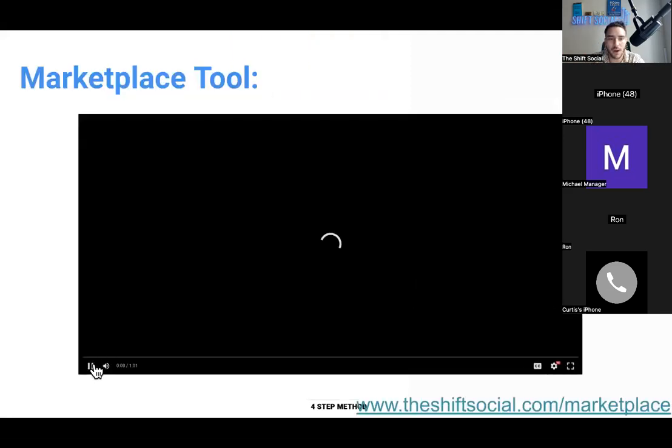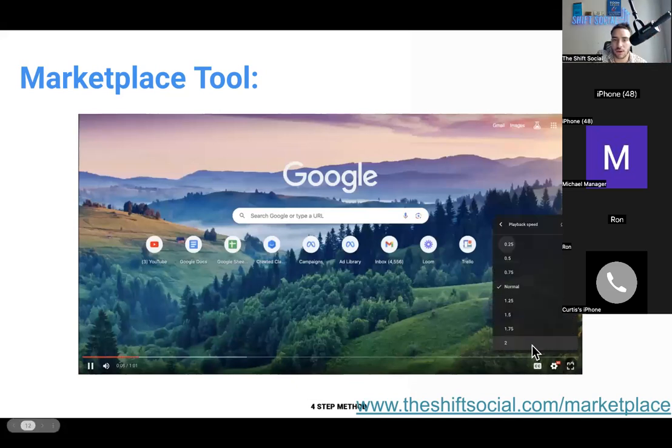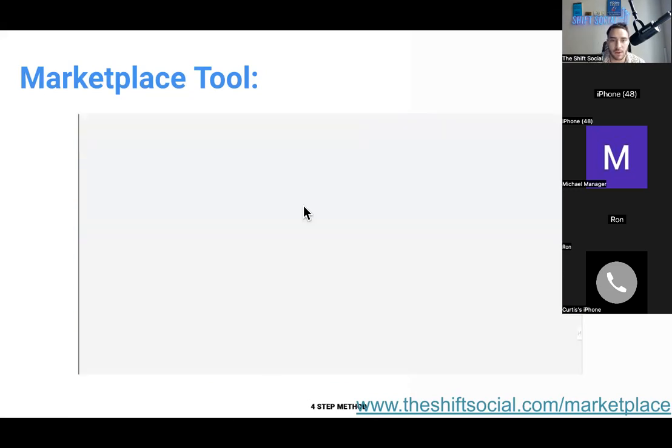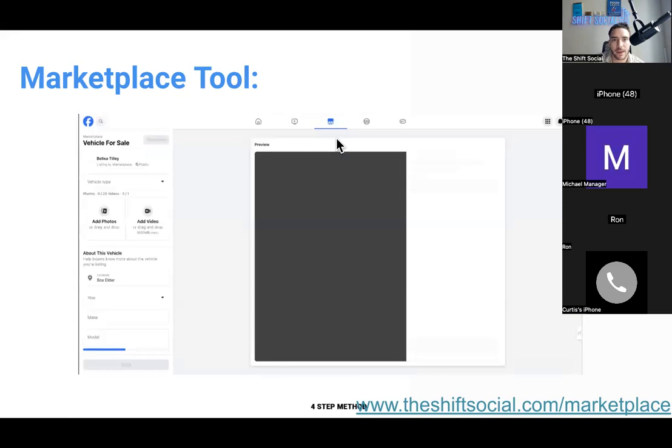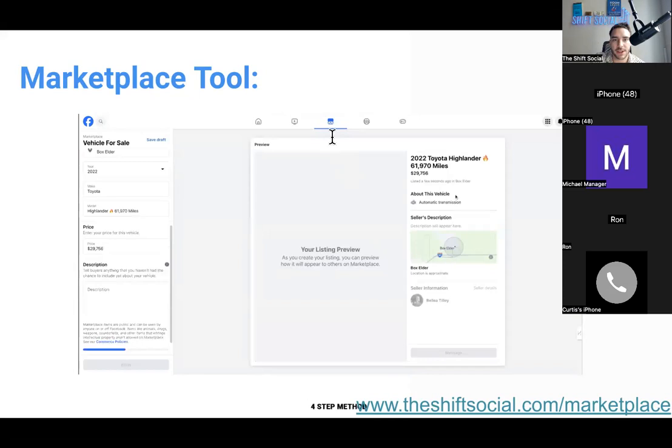So I'm going to show you guys some of the different things that we do here. This is the marketplace tool. And so the way it works is we scrape your inventory, and guys, who in here is listing on Marketplace, by the way? And let me see here.